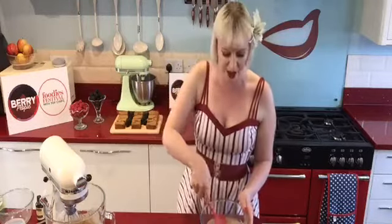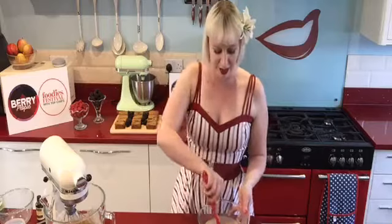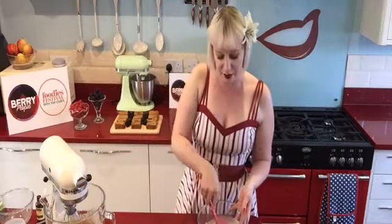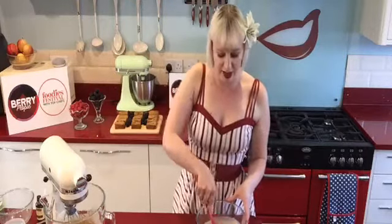I've used 150 grams. I try where I can to use the amount that you would get, so you don't end up with bits and pieces or have to buy an extra packet just to use a couple of little bits. I think blackberries normally come in about 150 grams, so hopefully you won't end up with any waste. Not that you'd ever waste any food, would you guys?